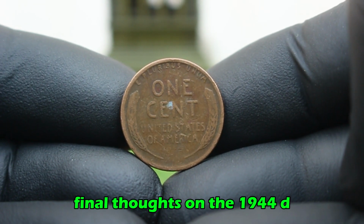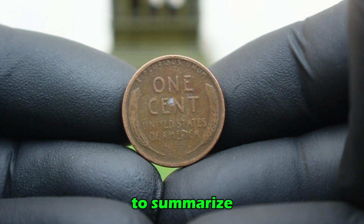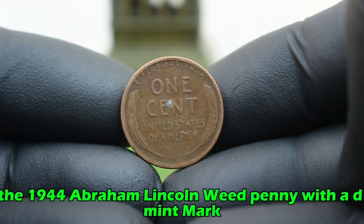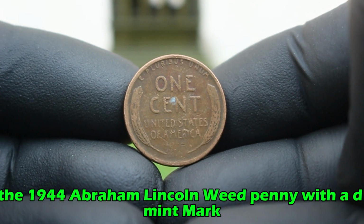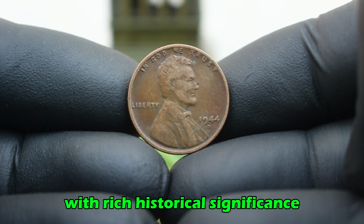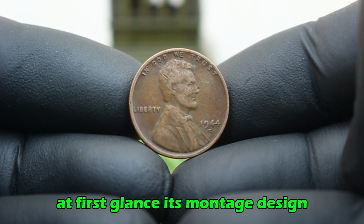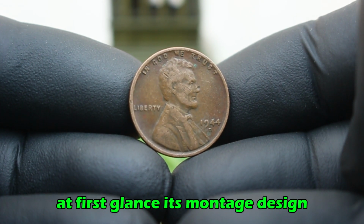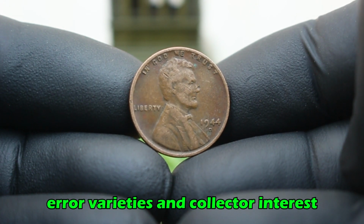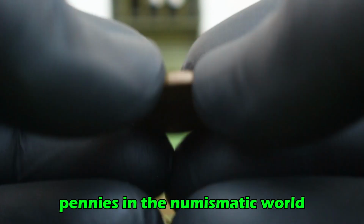Final thoughts on the 1944 D wheat penny. To summarize, the 1944 Abraham Lincoln wheat penny with a D mint mark is a highly valuable coin with rich historical significance. While the coin may not seem extraordinary at first glance, its mintage, design, error varieties, and collector interest make it one of the most sought-after pennies in the numismatic world.